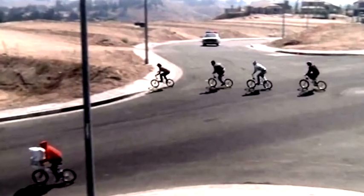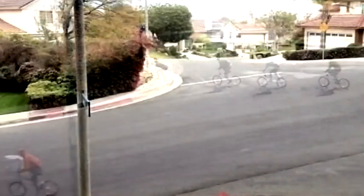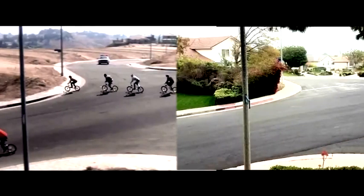Beaufait and Darby Avenues, Porter Ranch, 1982. The famous E.T. bike chase was filmed here in 1982. Today, the neighborhood still holds echoes of its cinematic past.